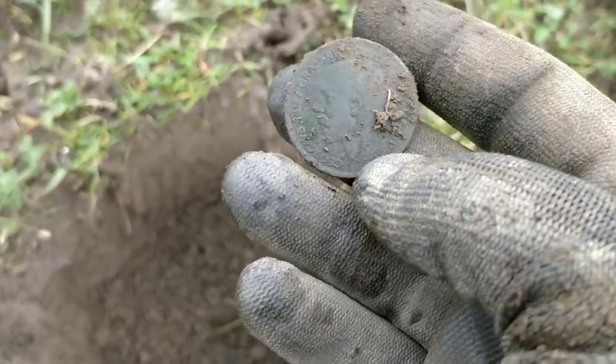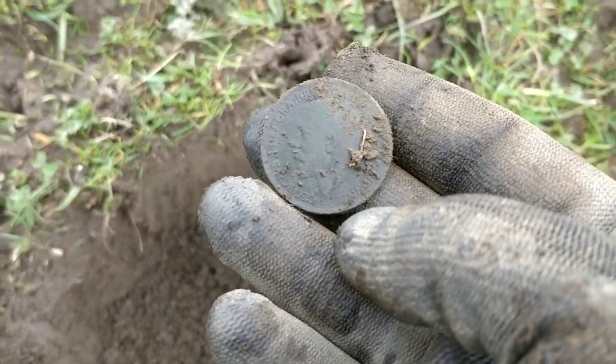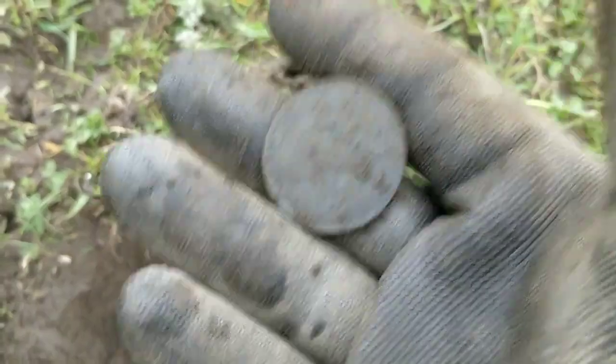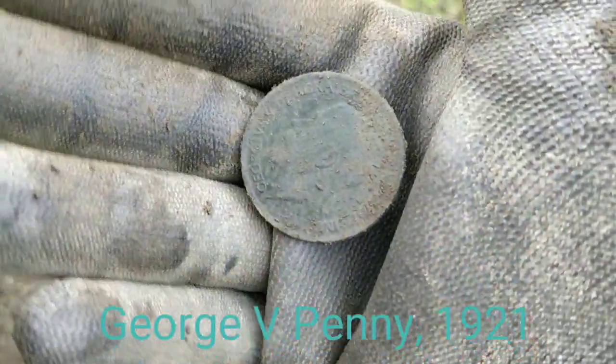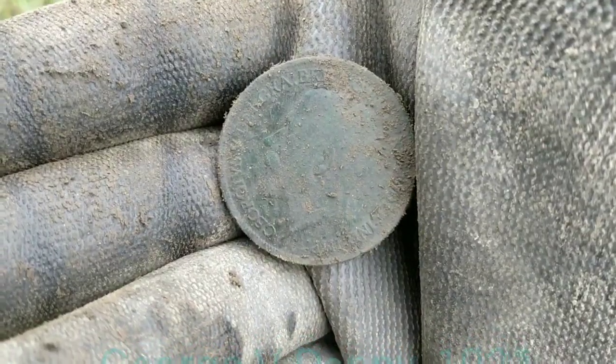Continuing from where the Equinox was doing well last week. Yep, pre-decimal, George the whichever one that is, the old one. Can't see the date on the coin, but it looks in reasonably good nick on the other side. First side looks pretty decent. There you go, first coin of the day.